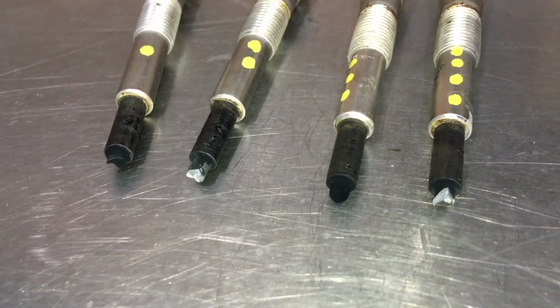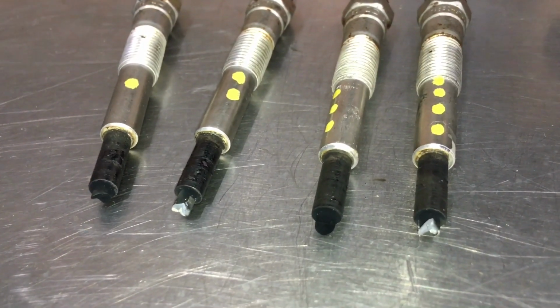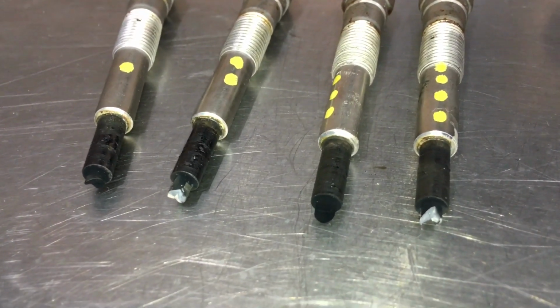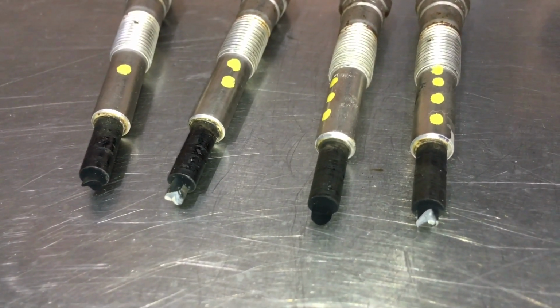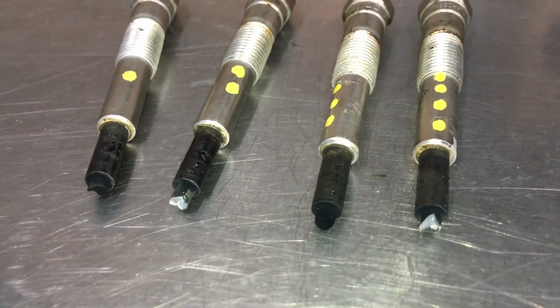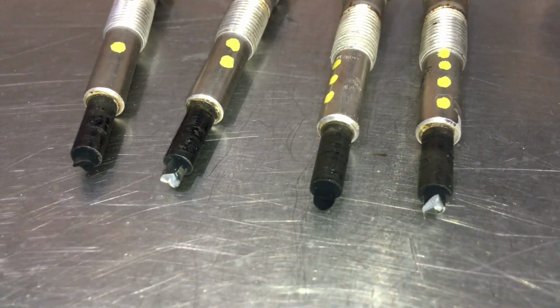So how many hours of luck do you try before you go, you know what, we should have just pulled the head off? Or do you risk it for the biscuit? Do you just run the engine? So this is the whole decision phase where you go, how much time do you spend trying to get it out? Or do you risk it for the biscuit? Or do you pull the head off straight away, not waste any time?